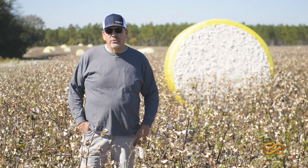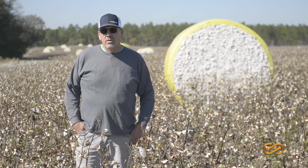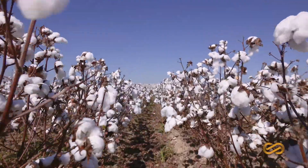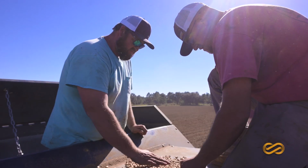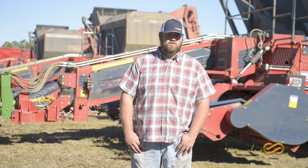Mike Roberts Jr. from Silvester, Georgia. Farm with my two boys, Mason and Chase Roberts, about 5,000 acres. And I kind of tend to the cotton side of the operation, and Mason and Chase take care of the peanut side of it. I'm Mason Roberts, I'm 29 from Silvester, Georgia. I'm Chase Roberts from Silvester, 25.